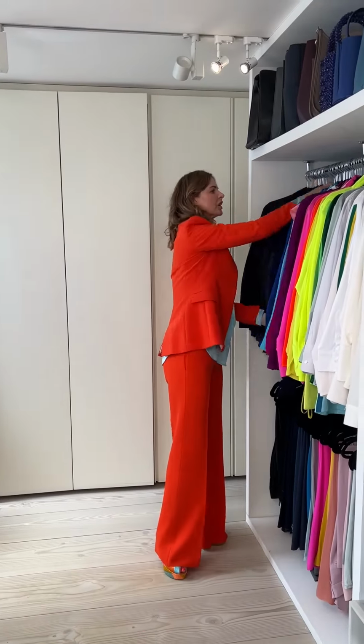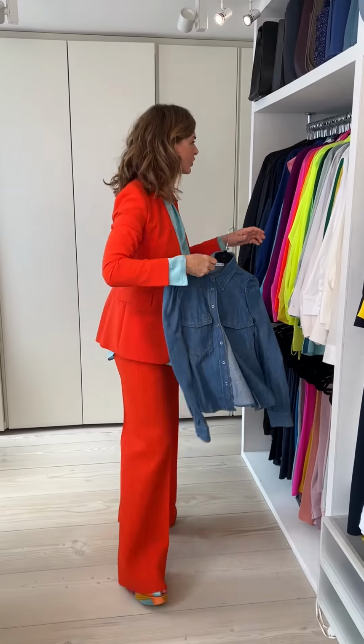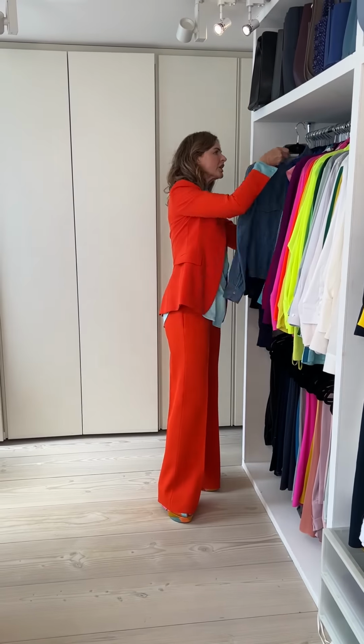What about denim? Denim, fabulous with it. Oh yeah. Denim works really beautifully with orange. Oh, that's really nice. Yeah. And I love the shoes. They bring it together, don't they? The shoes also are what can give you inspiration.